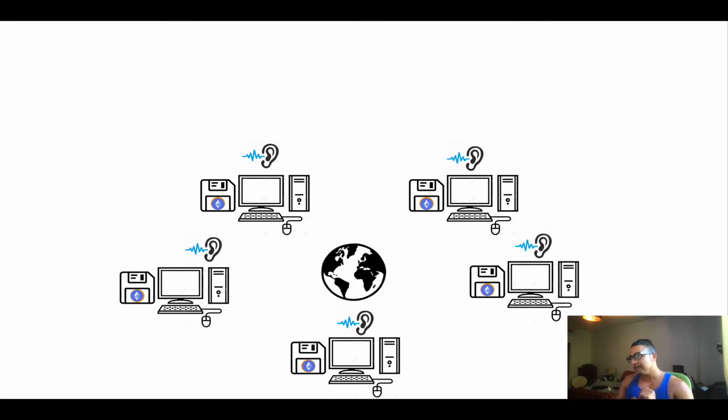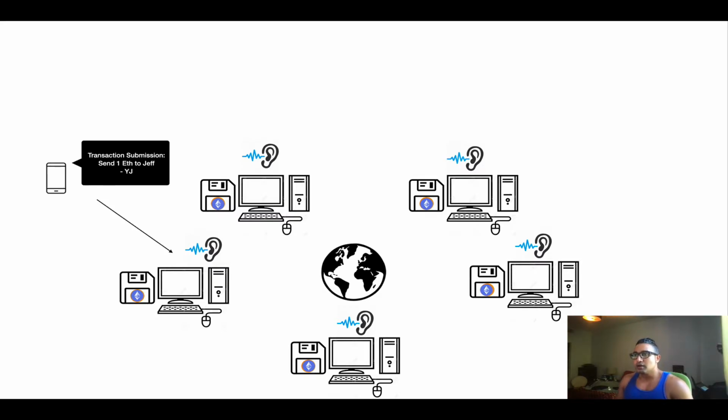That is, any node in the network is a valid entry point for submitting a transaction. So just to show you an example, pretend this is my cell phone on the left. Let's pretend I have a crypto wallet app set up on my phone, which holds a balance of Ether, which is the currency of the Ethereum network. The crypto wallet is connected to one of the nodes in the network by design.